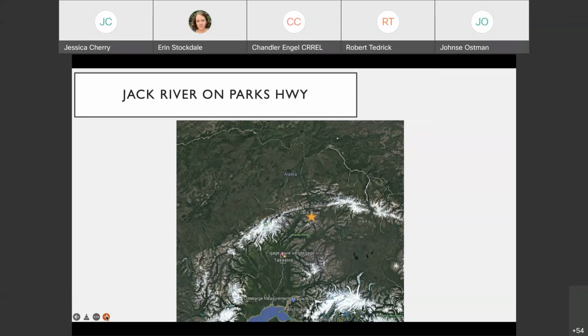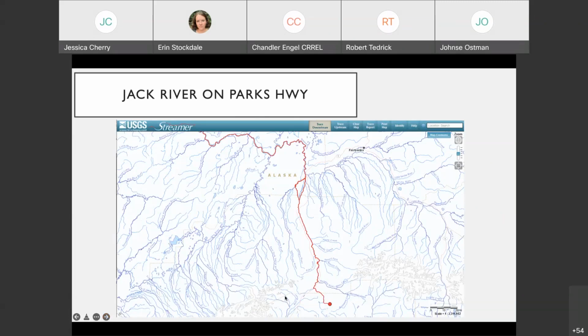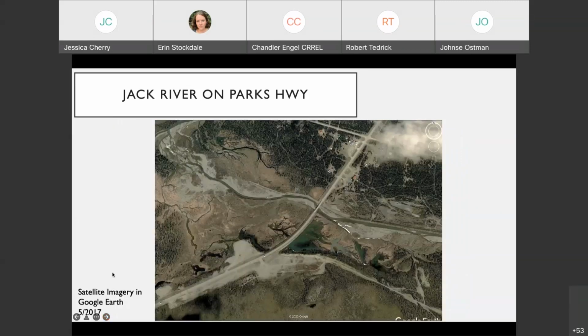So I just want to show one site in detail. This is the Jack River. As I mentioned, this is in the Alaska range, and I think it illustrates a lot of the points that I want to bring up, and it might be discussed in the panel here. So the Jack originates in the mountains, and then it flows into the Nenana. The Nenana is one of these oddballs that flows north all the way through the Alaska range and then joins the Tanana. So there's a lot of topography in this system. Here is a picture from satellite that is just the imagery available in Google Earth. This imagery was collected in 2017.